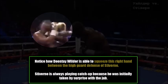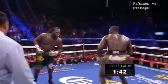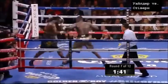And here you see how Deontay Wilder is able to squeeze this right hand right between the high guard defense of Stiverne. Stiverne is now playing catch up because he was initially taken by surprise by the jab, so there's no way he's able to prevent this right hand from actually getting in between his defense. And like I said, once he lands that big punch in the center of the ring, Deontay Wilder is going to absolutely go crazy on you.